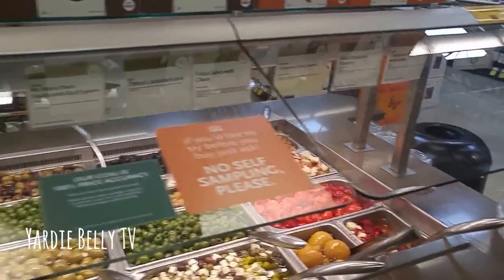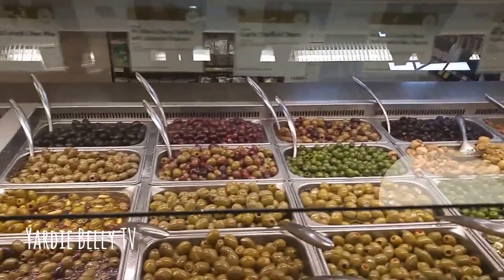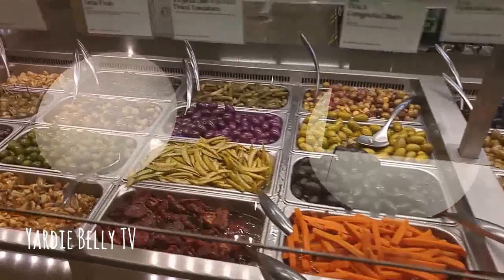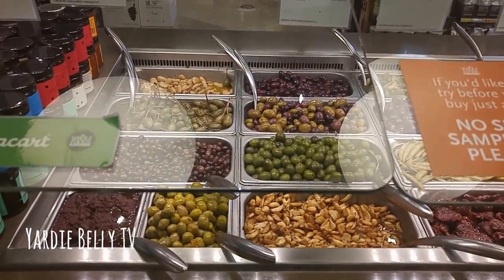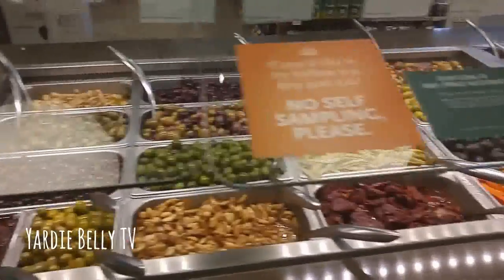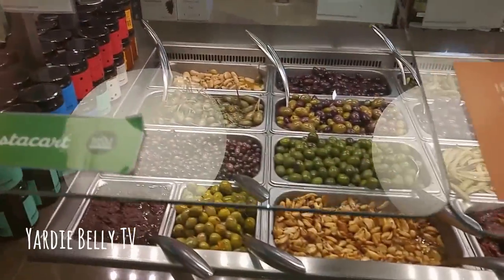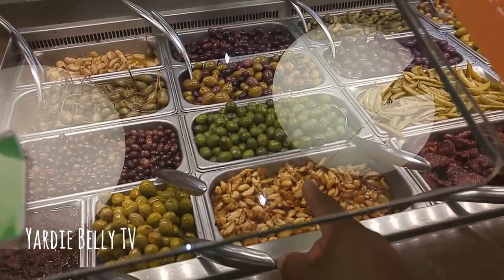This is the olive bar here in Whole Foods. As you can see, a whole host of olives, obviously, and what I call antipasta, stuff that you can use at home to make a little dip. Olives, this is olive spread, this is roasted garlic right here.